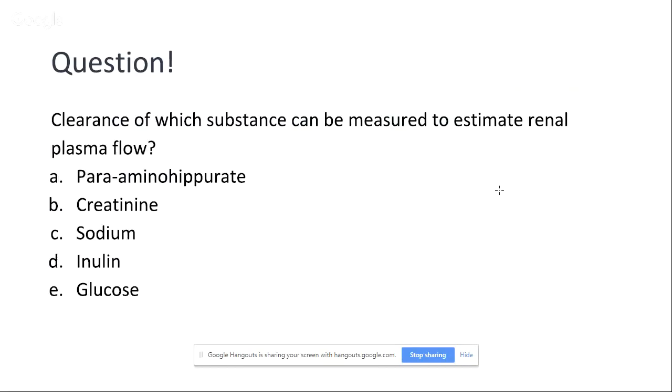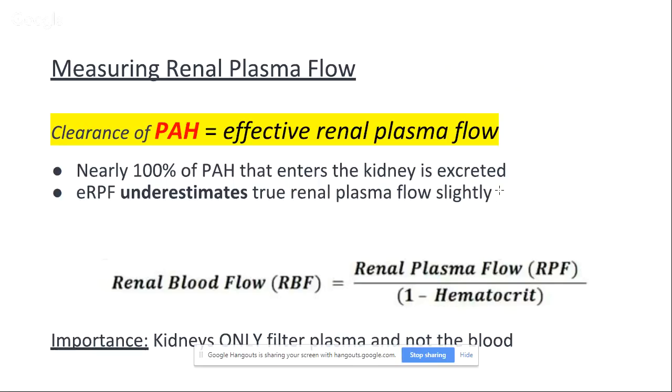Clearance of which substance can be used to estimate renal plasma flow? Renal plasma flow is measured by the clearance of PAH. It underestimates a little bit, but once you get the value of renal plasma flow, you can calculate renal blood flow. Again, you use PAH to measure that.